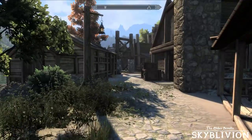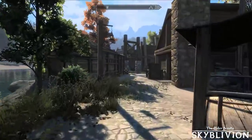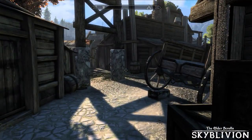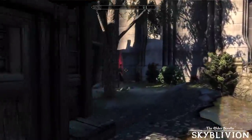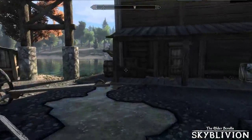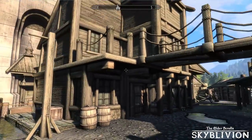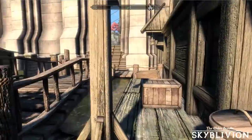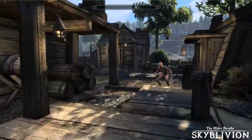Anyway, this is the Imperial Waterfront District, which is the slums area. This is where the lowest of the low gather. Lots of beggars, lots of thieves. There's actually a brothel, which isn't technically a thing in Oblivion, but it was in Morrowind, and I think it's pretty fitting for this area.